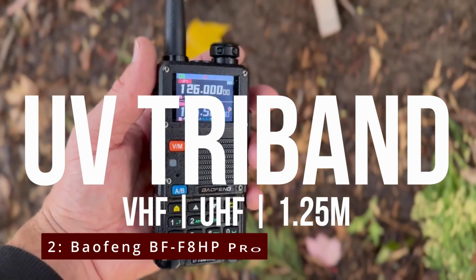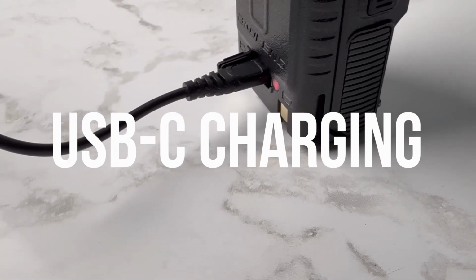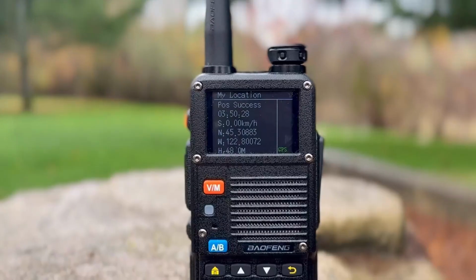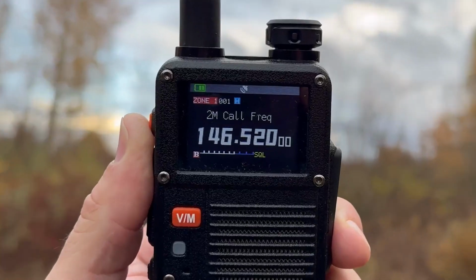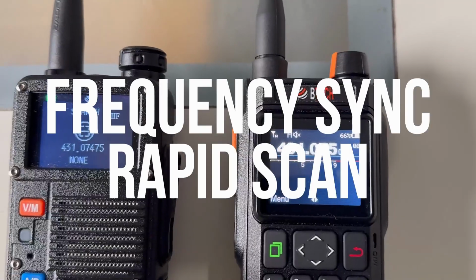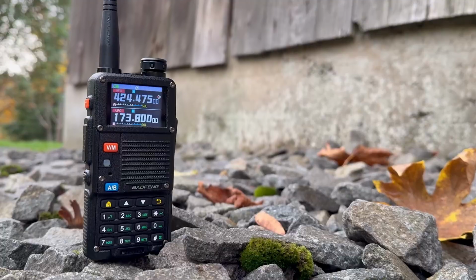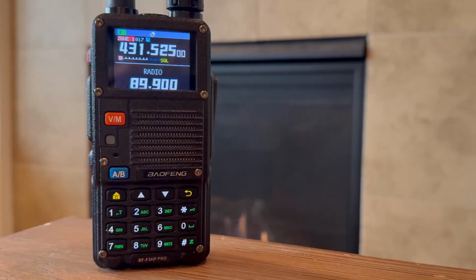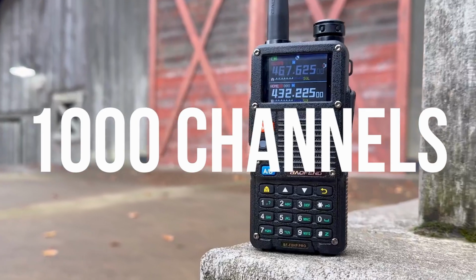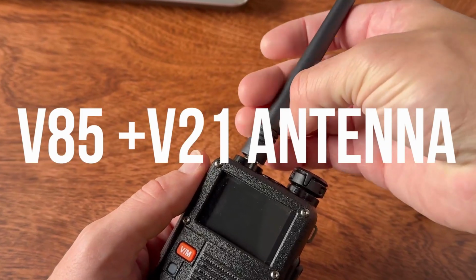On number 2, Baofeng BFF8HP Pro. The Baofeng BFF8HP Pro, UV5 or 7th Gen, is a significant upgrade in the Baofeng lineup, offering a blend of power, versatility, and modern features tailored for amateur radio enthusiasts and professionals alike. Operating on VHF, 136 to 174 MHz, UHF, 400 to 520 MHz, and the 1.25 m, 220 to 225 MHz, bands, it delivers up to 8 watts on VHF/UHF and 5 watts on 1.25 m, ensuring robust communication across various frequencies. The inclusion of GPS functionality allows for location tracking and sharing, enhancing coordination during outdoor activities.